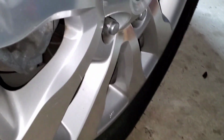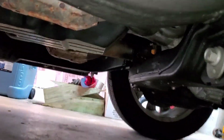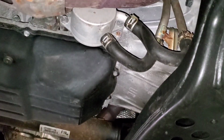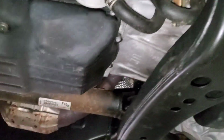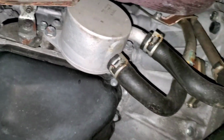Let me show you from underneath. See it right there? Not a nice picture, but that right there is your transmission cooler. It's next to the transmission. Well, I want you to notice there is no thermostat. The lines are coming in. Let's see if I can get you a better view. There is no thermostat, just a cooler.